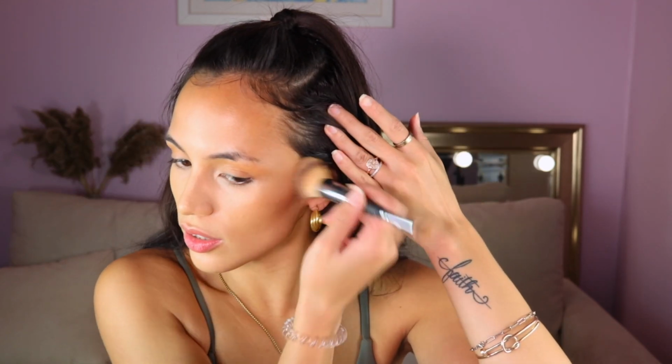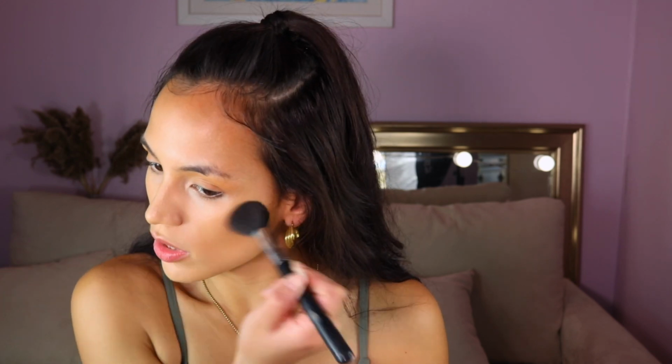Also gonna put a little bit around my nose just to make sure the contour is blended, and on my forehead. And you can see I literally used the tiniest amount of foundation, but it really just made the skin look flawless without having to layer a bunch of any of these products. So now with whatever is left on my brush that has that cream contour, I'm just gonna go back over top one more time just to add some definition.